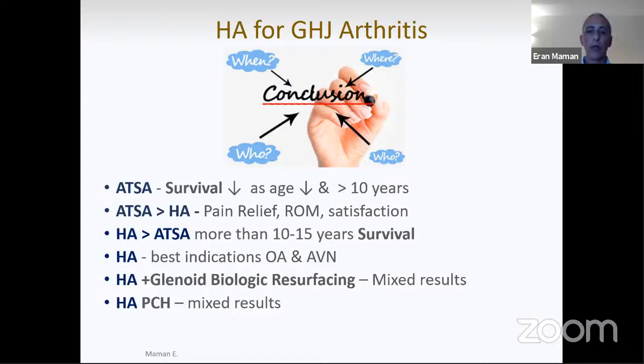And the option of a hemiarthroplasty with glenoid biological resurfacing has mixed results, some as you saw with 80% success and some with very poor results. What about the pyrocarbon head? Again, the results are mixed if you compare the Nice group, the second Nice group, and the studies that are done by Jerome.